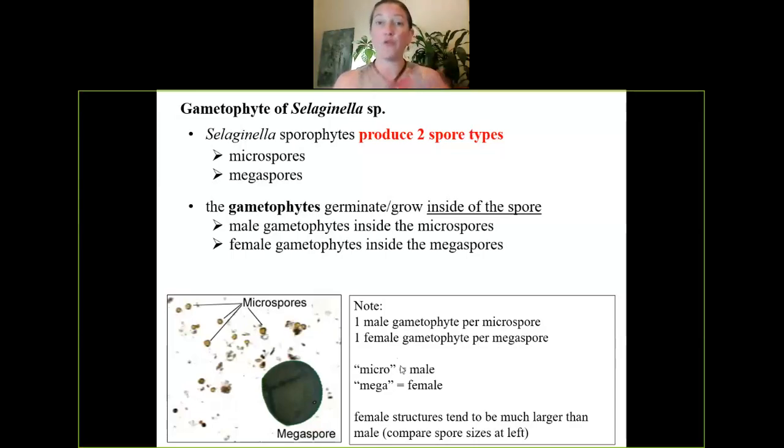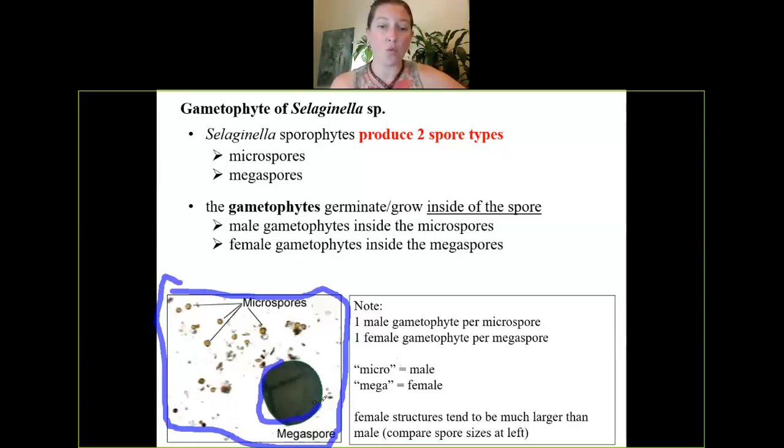And micro, as we go forward, is going to refer to male, and mega is going to refer to female. The reason is that in plants, the female structures tend to be much bigger than the male structures. And so that's how we differentiate them, with micro referring to male structures and mega referring to female structures. Just to give you an idea about that, look on the left here. This is from the same species of Selaginella. We have a megaspore and a lot of microspores. Look how big one megaspore is compared to one microspore, right? So that's why we call them that.